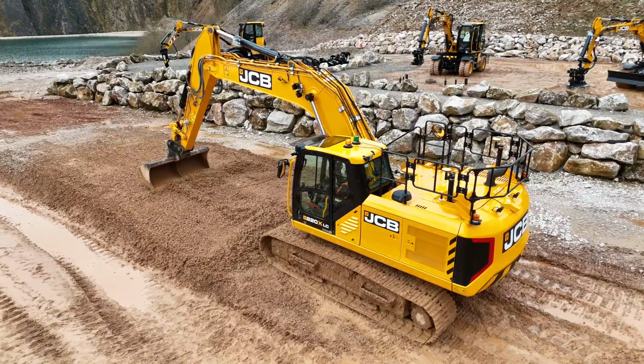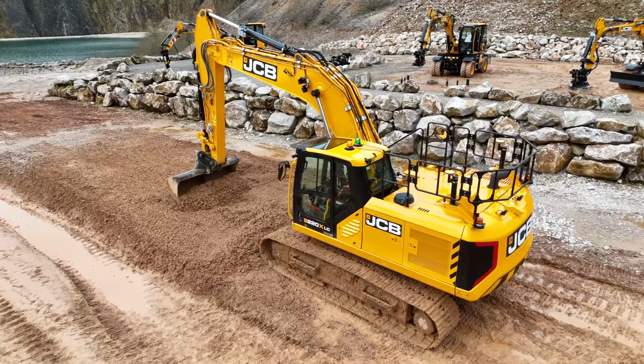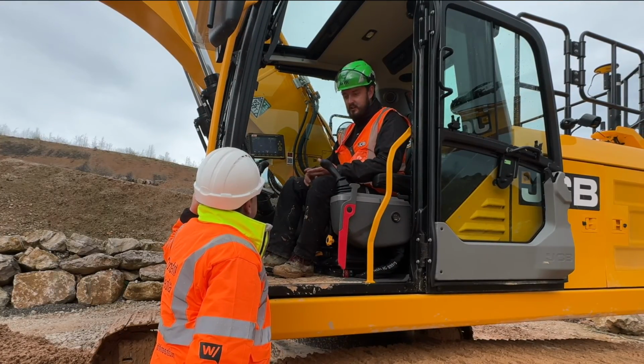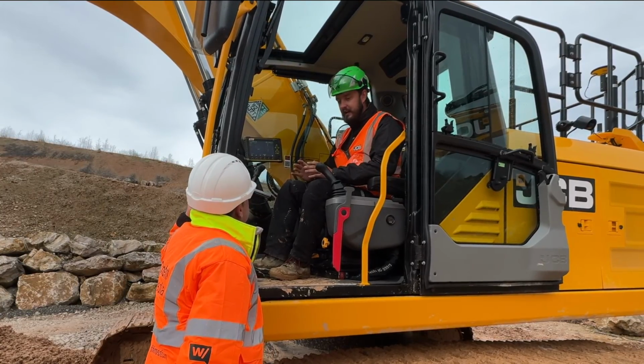So what's been the feedback when you've shown fellow operators and customers and buyers of equipment? Really good across the board. So whether it's just the operators or the engineers, they're the two key parts that play with this system, and they're absolutely really happy about it.